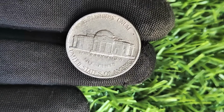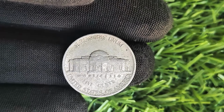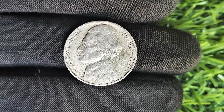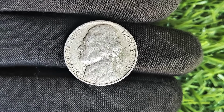Here's where things get interesting. In 1981, the U.S. Mint produced millions of these Jefferson nickels, and most of them are, well, just regular nickels. However, a rare few came out with a tiny mistake that you might not even notice. These coins are known for their double die obverse error.